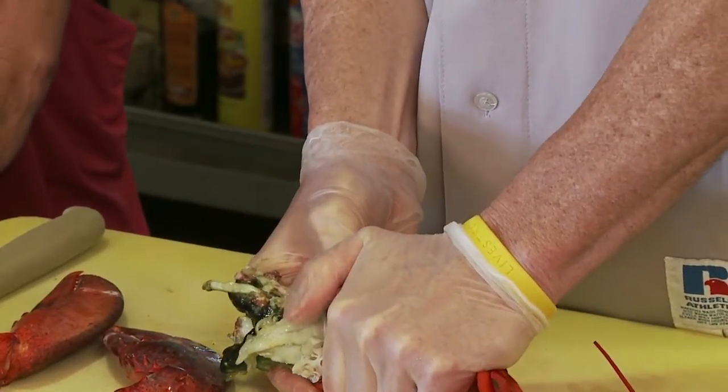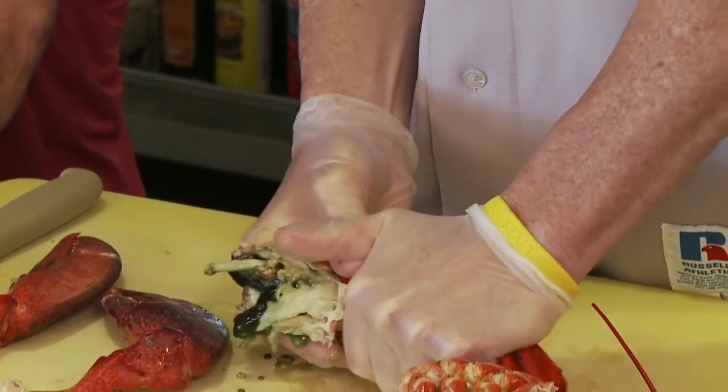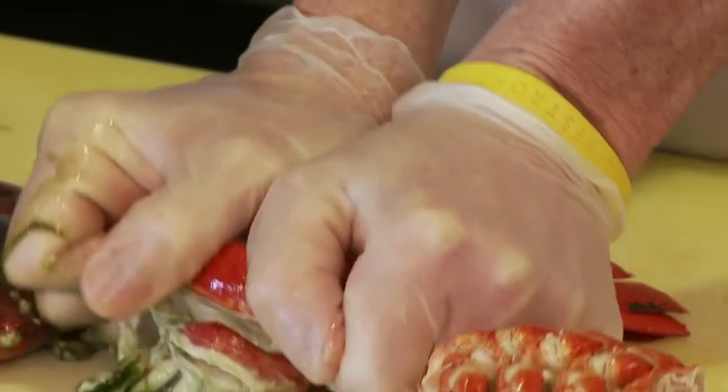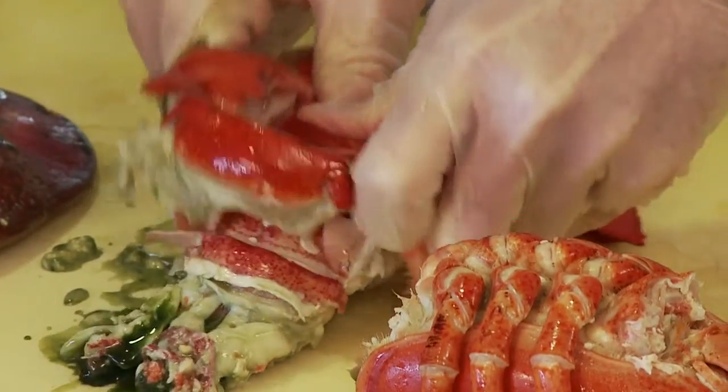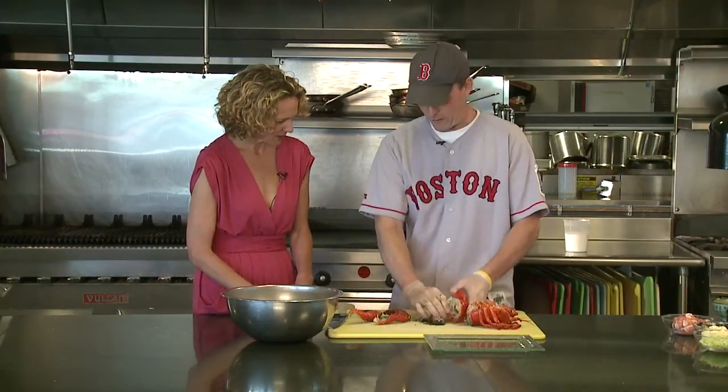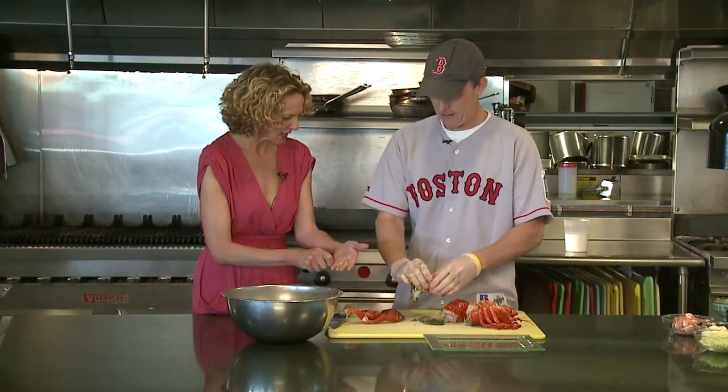So what I do is, and I don't want to get any of this on you because it's going to squirt, I break the tail that way, open it up. So you're bending it back. Yep, it pops right out. I crack it that way and then fold it back. So you didn't have to slice it down the center or anything like that?